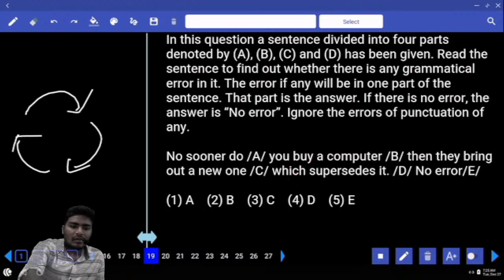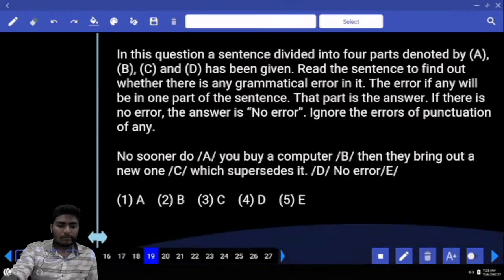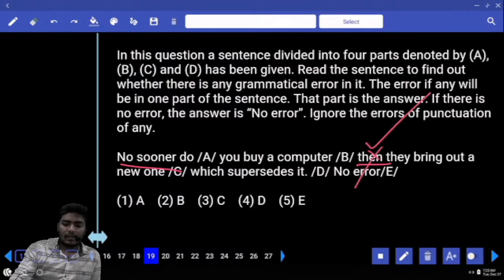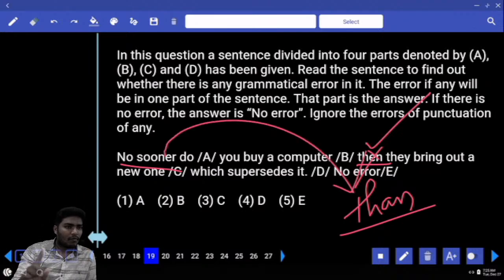Move to 19. Find out the error. Correlative conjunction: no sooner. No sooner is followed by then or than? Than. Remember, when you come across this again, just like we had seen one sentence, not only is also a correlative conjunction, and this is also a correlative conjunction. No sooner is followed by than, one rule.